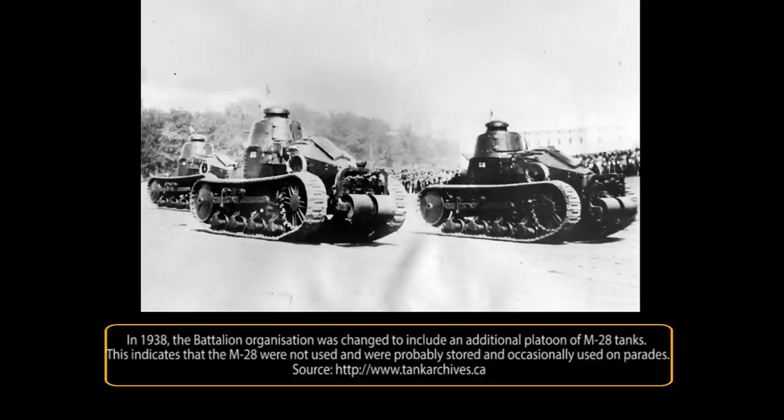In 1938, the battalion organization was once again changed. This time, each company was further reinforced with an additional platoon of M28 tanks. The battalion's strength was increased to 48 tanks in total. Two years later, the Yugoslavian Army brought 54 R-35 tanks from France. Thanks to this, it was possible to form an additional battalion.